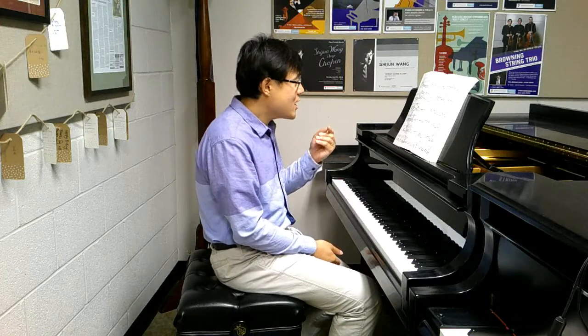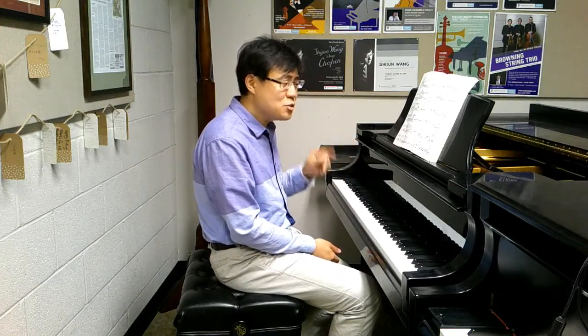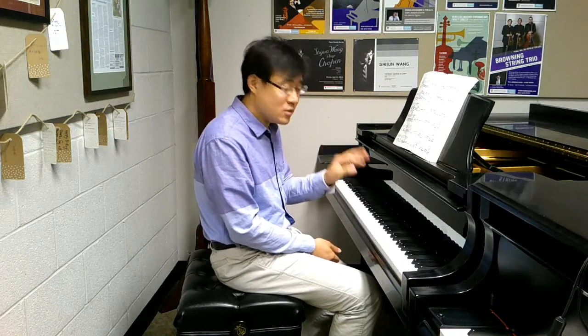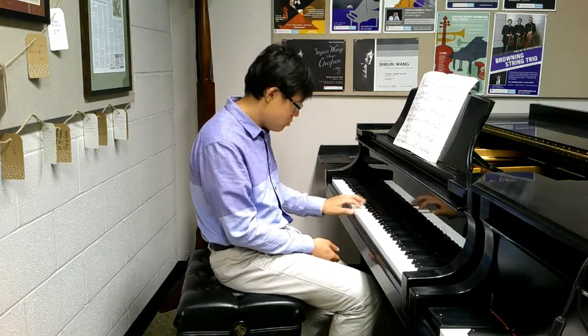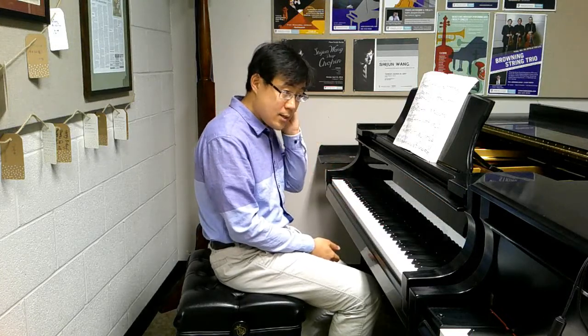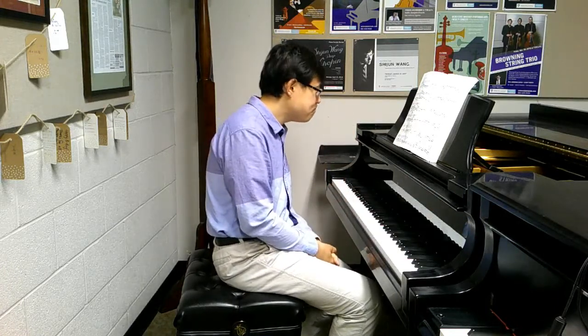And also, even in the left hand, the note patterns are different inversions of the same chord, with a passing tone, of course. It's kind of like an appoggiatura, right? A dissonance on that note.